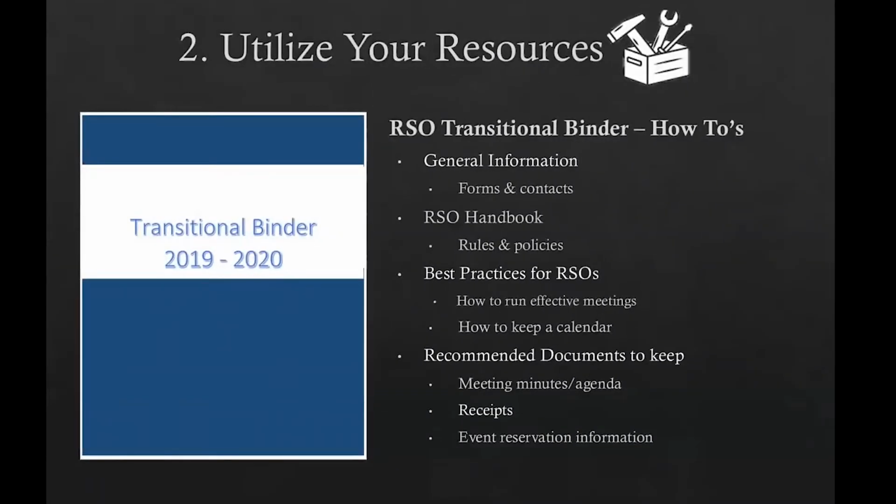Continuing on utilizing your resources, this is the transitional binder, and this is the how-tos of a student organization. This includes some general information, forms and contracts. This includes the RSO handbooks, the rules and policies, and also some optional documents that you can include in here, which are best practices for RSOs. So these are additional articles that I've written to help with some of the more finite things with running a student organization, including how to run an effective meeting and how to keep an updated calendar, budgeting, that sort of stuff.